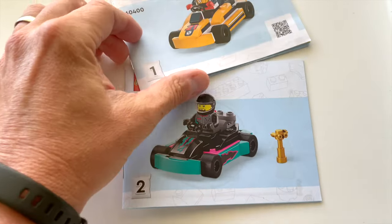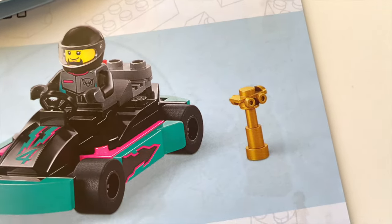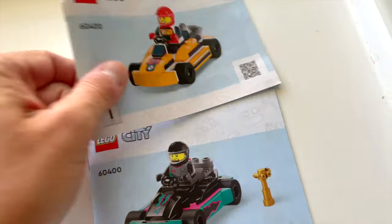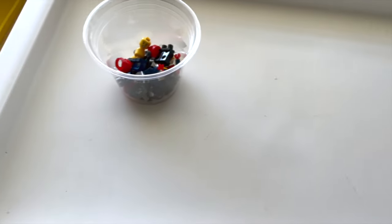Oh, last whinge, because you know how I like a rant. Crappy thin box, two instruction manuals. Oh, those are for a trophy, are they? Oh, that's quite cool. Yeah, thin box, two instructions, plastic bags. Saving the planet with that printing ink.